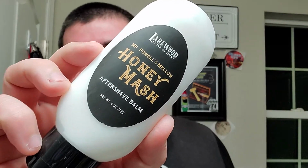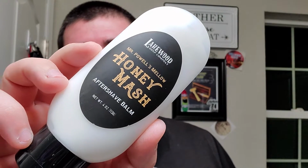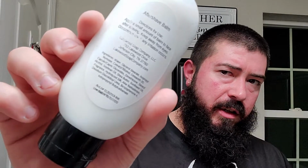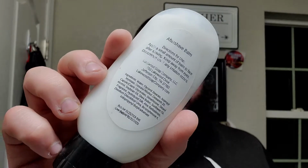Okay, I'll get the rest of that off cam. Whew, very nice. The Lancaster towel. That one is ready for a wash. Got in multiple shaves with it now, ready for a wash. Alright, let's get some aftershave product. Right side up. We're going to be using Lakewood Soap Company Mr. Powell's Mellow Honey Mash, and this is an aftershave balm. You can take a look at the ingredients.